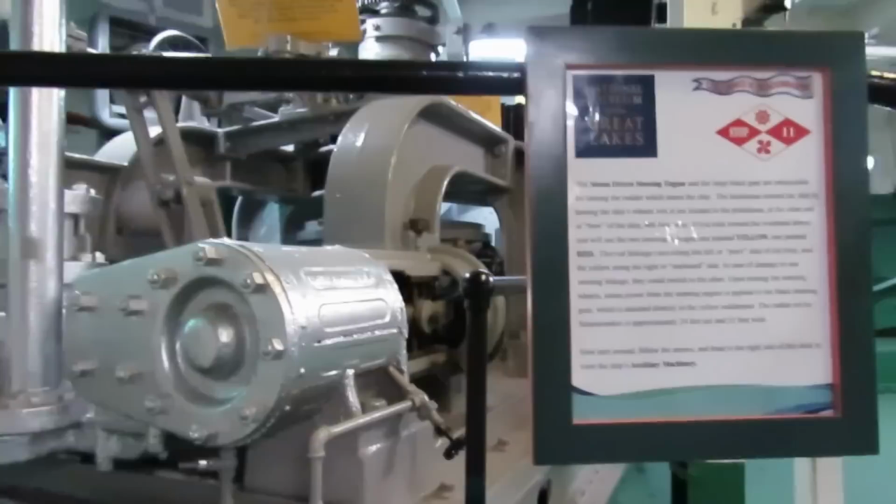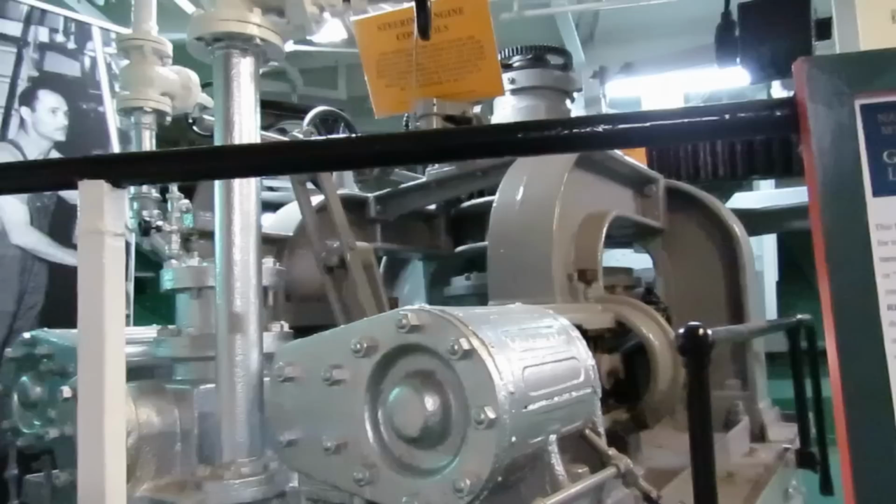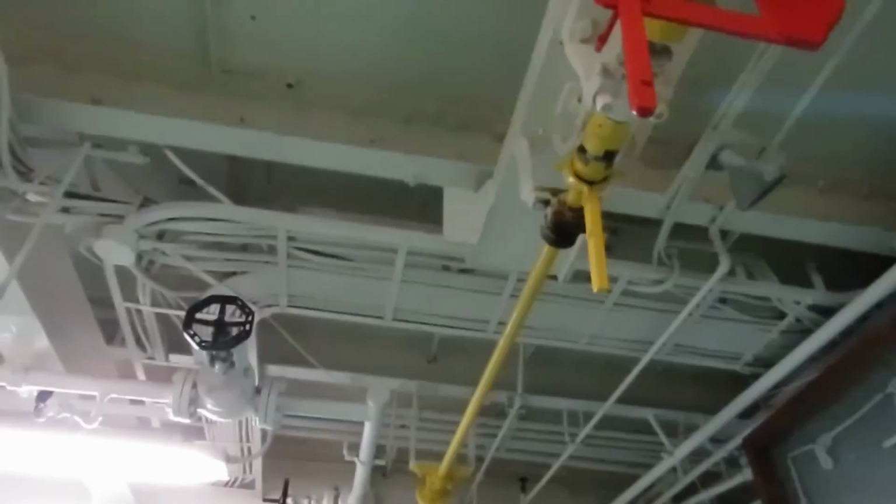The helmsman steered the ship by turning the ship's wheels, which are located in the pilot house at the other end or bow of the ship, 600 feet away. If you look toward the overhead above, you will see two steering linkages, one painted yellow, one painted red. There's a red one. There's a yellow one. Coupled together.